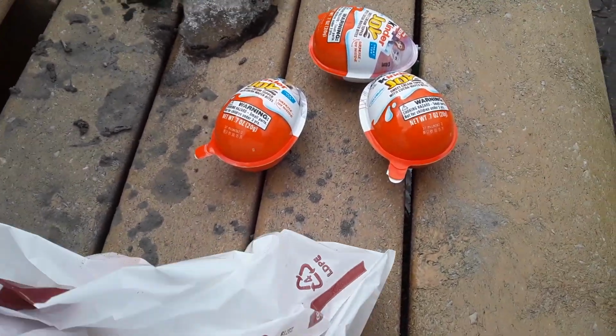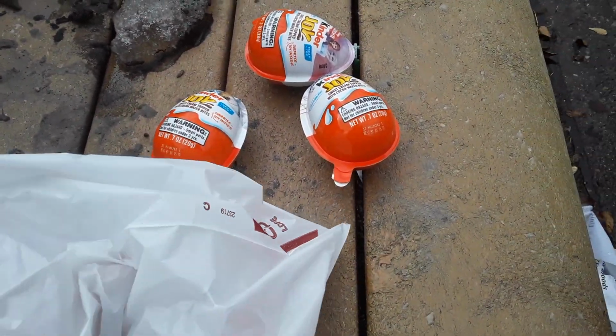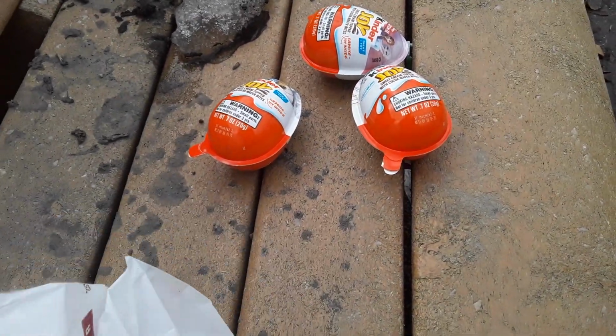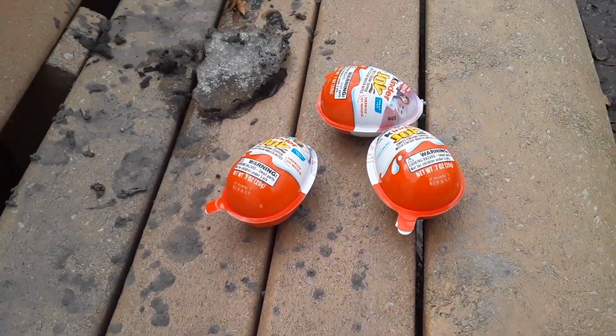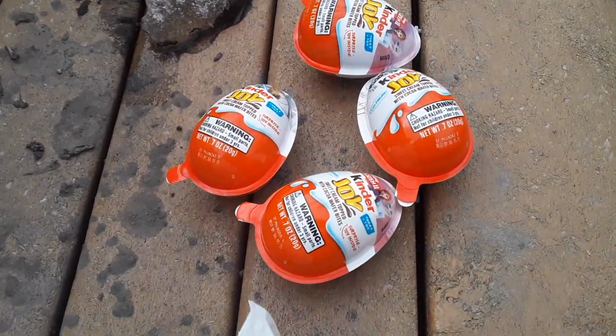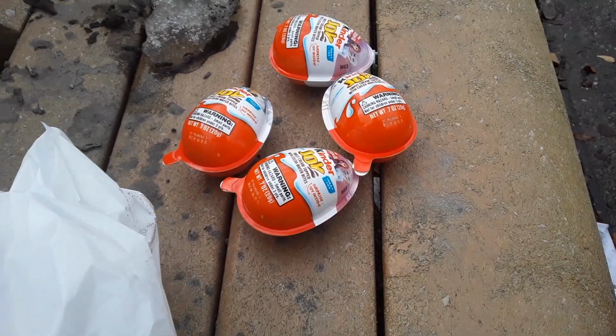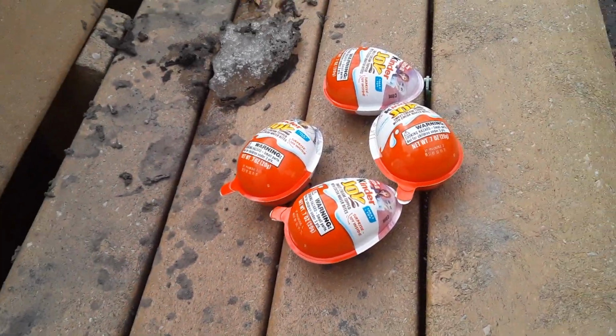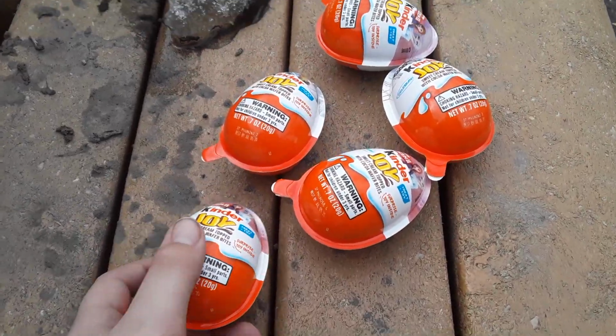And with the leftover money, I bought like four Frozen 2 eggs and like three Star Wars ones. Yeah, it cost up to $13. Those things are $1.79, so expensive. So then there was another Frozen 2 egg. And right at the peak of it all, there's another Frozen 2 egg.